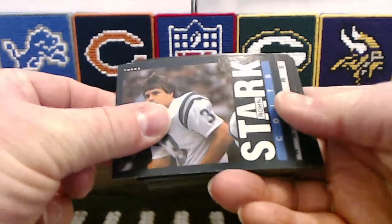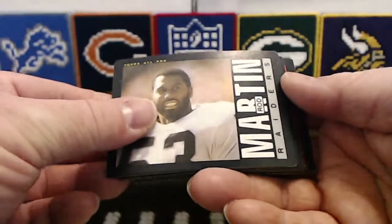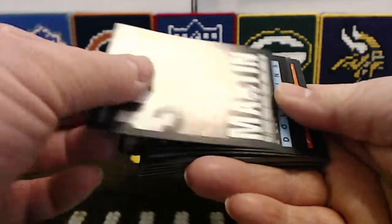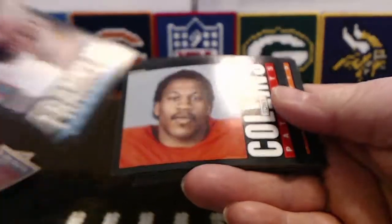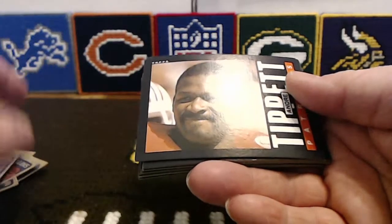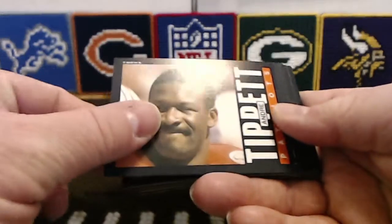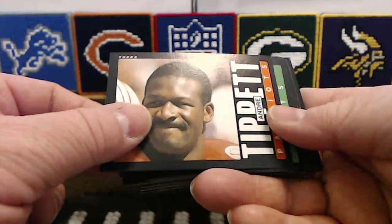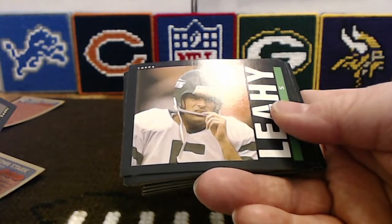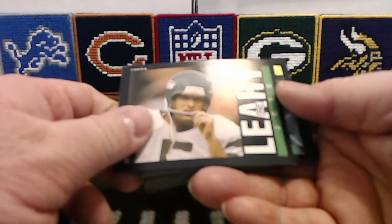So, let's get started. We got Ron Stark, Rod Martin, who was a hero of Super Bowl 15. 3 interceptions in that game. Andra Franklin, Tony Collins, Mosi Tutupu, Andre Tippett. He recently got the call to Canton, and his rookie card is an 84 Topps. So this is a second-year Tippett. So we're at 1 Hall of Fame base card already. 2 if you want to count the Walter Payton I just pulled out.